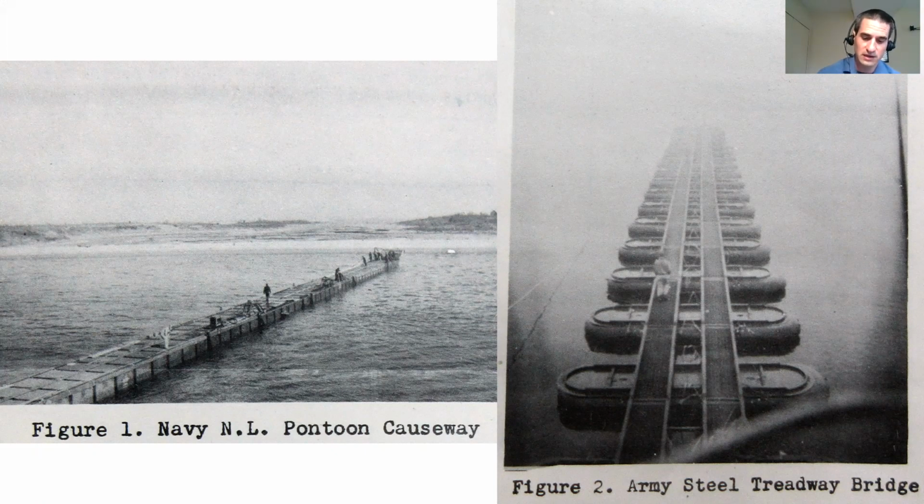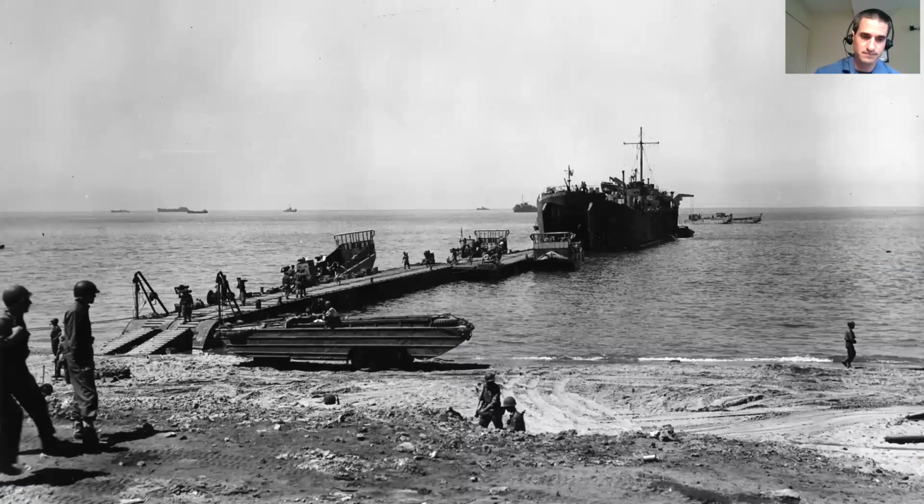For the next trial, an LCT came ashore and grounded. A crew from the Army Corps of Engineers then began to unload and assemble a treadway bridge until 360 feet of it linked the LST to shore. And after 45 minutes, the 2 M7s from the first test drove over the treadway bridge and into the LST. Now, the demonstration convinced senior planners that amphibious landings could work with either system, but the naval landing pontoons proved the superior design for the task at hand. And the following day, the Navy Department agreed to supply all the necessary pontoon equipment for the invasion.